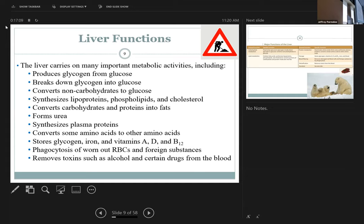Got all this stuff, man. So it can convert your carbs and proteins into fat. It's also where you take the nitrogenous waste when it breaks down amino acids and put those nitrogens together to make urea. It makes it into the bloodstream and your kidneys filter it out. It's your liver that made it.